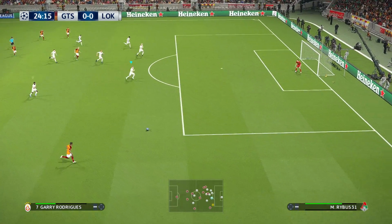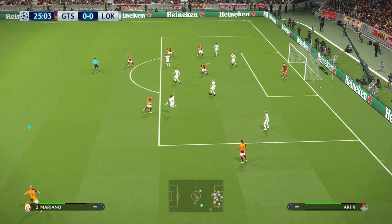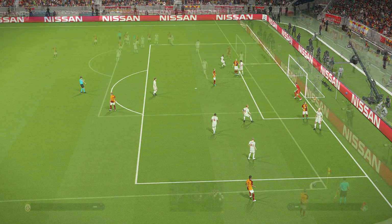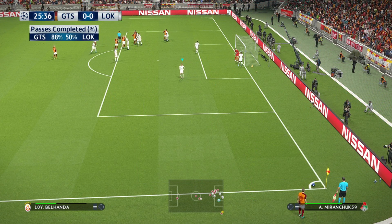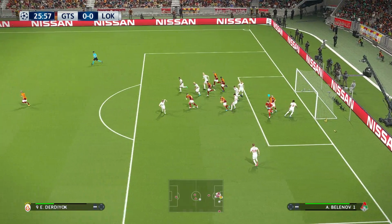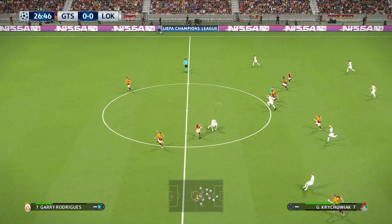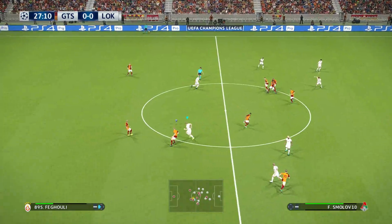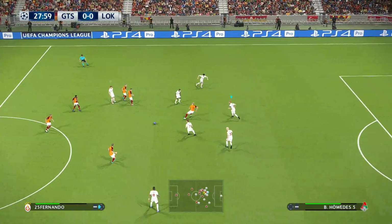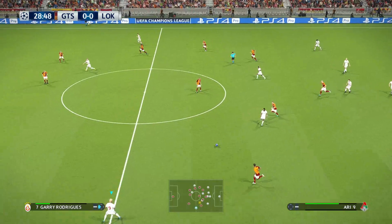Now the pass. Oh, that is lovely footwork. Time to deliver. That intervention was very necessary. Keeper's ball. Fakuli. He's made sure that that won't get through.